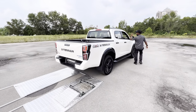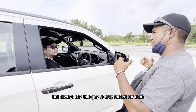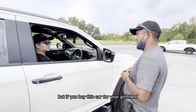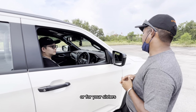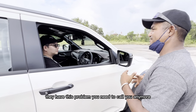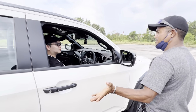Now, people always say this car is only meant for men. But if you buy this car for your girlfriend or for your sisters, they also can try this. If they have this problem, they don't need to call you anymore. You just back them. You do this, settle them.